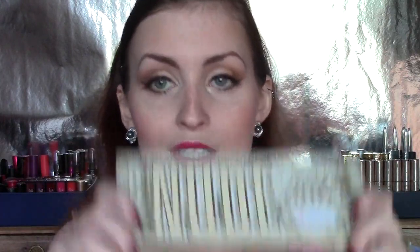But anyway, I didn't care because I wanted it, and it was only lightly used, and I thought, right, I will have it. So this is the packaging. Everybody knows it comes on the back. This actually did come with the packaging, which is quite good. And this is the palette that I used today for the eye look that I'm wearing, and I really like it. I think it's gorgeous.